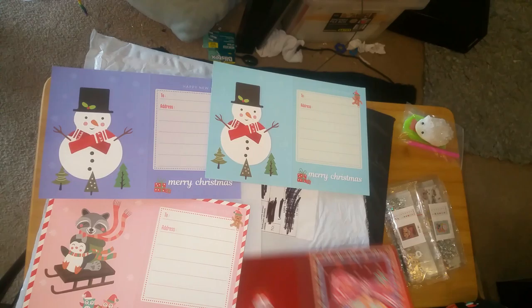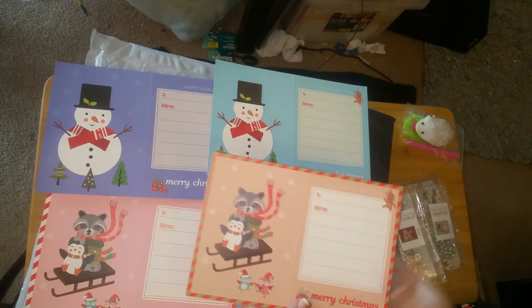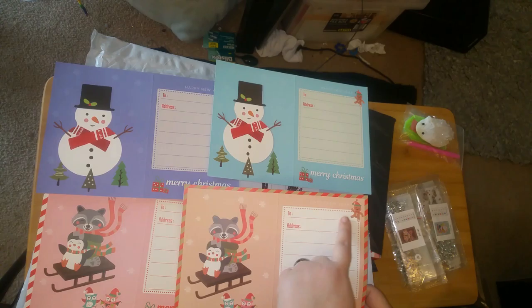This one is super cute. Raccoon and little penguin friend. And two little owl friends. Look at those. Look at that. Aww. These are like three very cute critters here. It says, Happy New Year and a little gingerbread man. Merry Christmas.